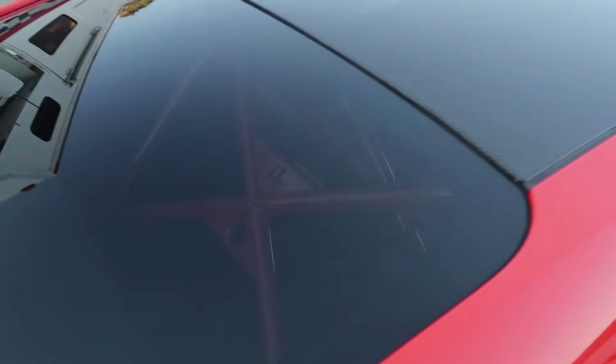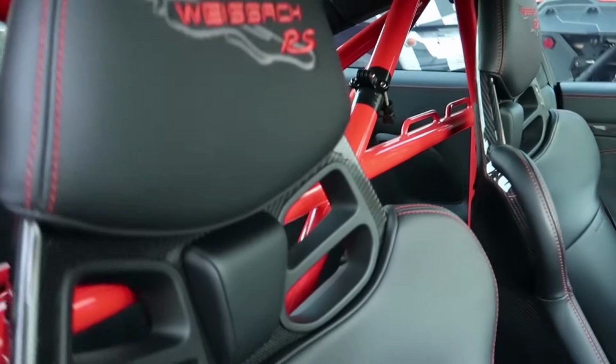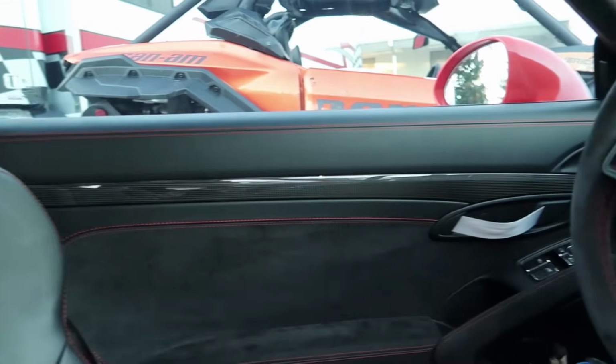Favorite thing on this car, my custom roll cage that Titan made for me with my LZ kind of cut into the metal. Looks very, very cool. Very cool interior. One of my favorite bits about it, all the Alcantara and the orange stitching. I had to wait like 3 months extra for that stitching, but super worth it.